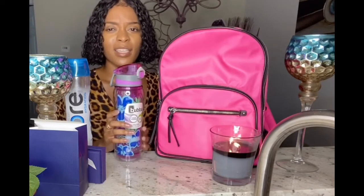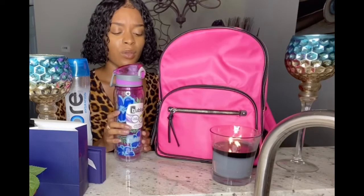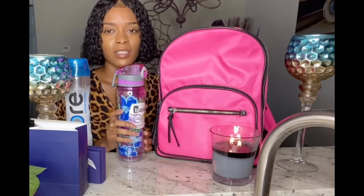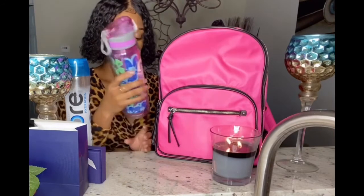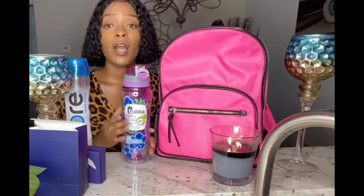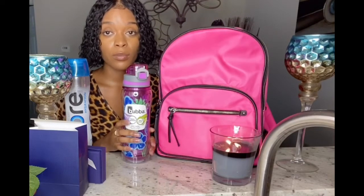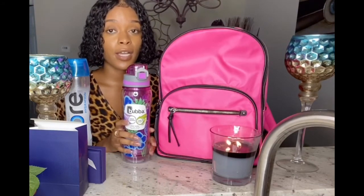And I got this one from Walmart, I think, and it wasn't even expensive. It was probably like $5 to $6, $7, something like that. But I've had it for a while. You always wanna make sure that you have some type of water on you while you're working so you can stay hydrated while you're working.